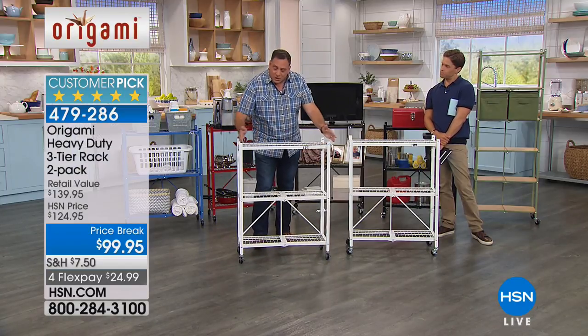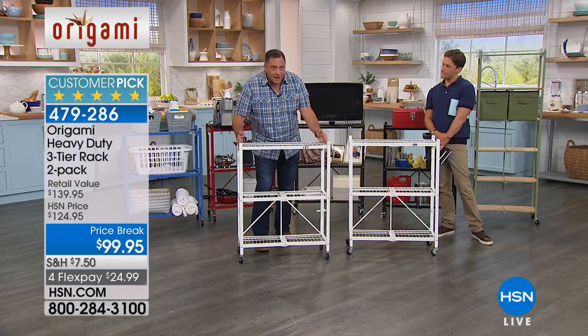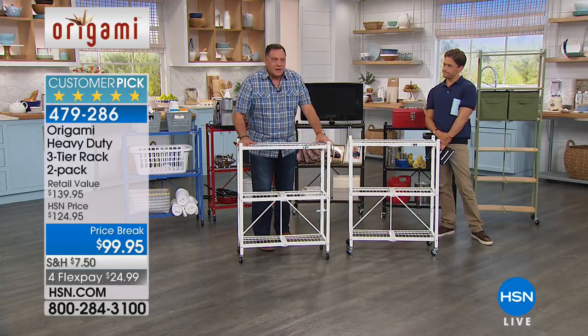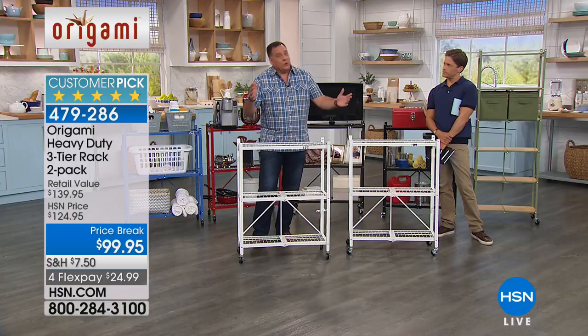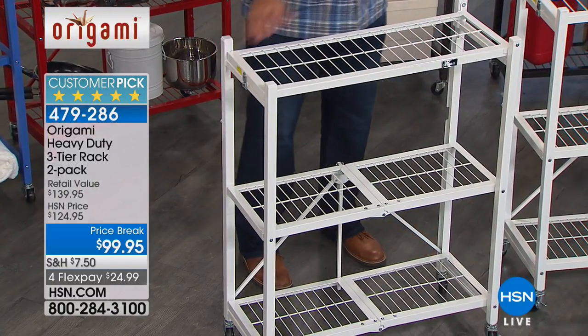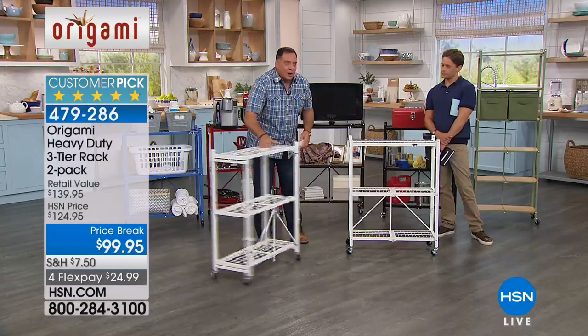Yep, and by the way, these shelves are about 2 feet wide, 2 feet long, I should say, and they're about a foot deep. So you've got a nice amount of space in these. You do have the three shelves on this, or I should say six, because you're getting two. So you've got a lot of storage that you can move or leave wherever you want it to.